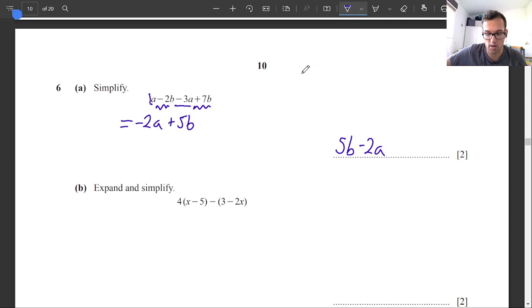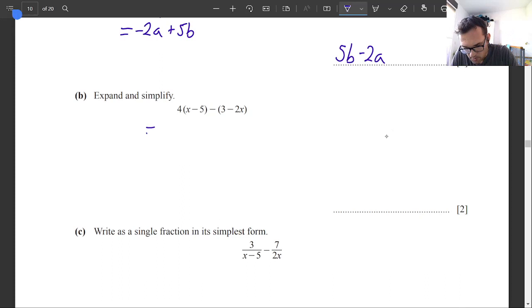Next one, expanding brackets. We all know how to do that. 4 times x is 4x. 4 times minus 5 is minus 20. The next one is where the mistakes usually crawl in. Imagine there's a 1 there. So minus 1 times 3 is minus 3.